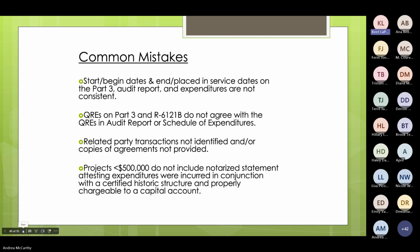Please identify related party transactions, as we often see they are not identified and copies of the agreements are not provided. And again, projects of $5,000 or less often do not include a notarized statement attesting expenditures were incurred in conjunction with a certified historic structure and properly charged to a capital account.